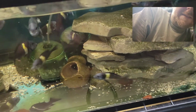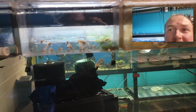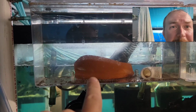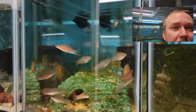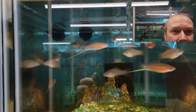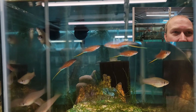They have like 7 or 8 filters. And yeah, so I got breeder boxes all around 180 still, except they're not all full, which is awesome. I got my first 2 babies of the Alvarezi fry. And the Alvarezi are a wild type swordtail, and I think they're the prettiest wild type swordtail I've ever seen in my life. Let me know what you think down below. Those are the Alvarezi.